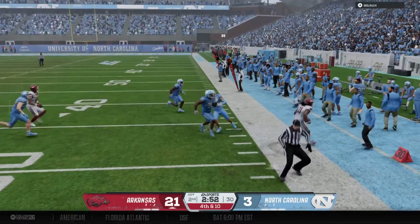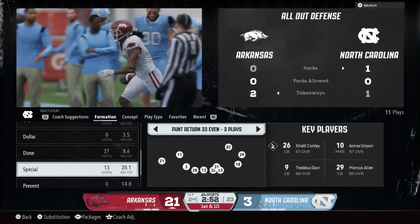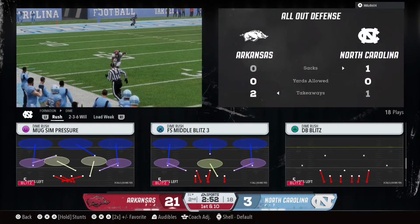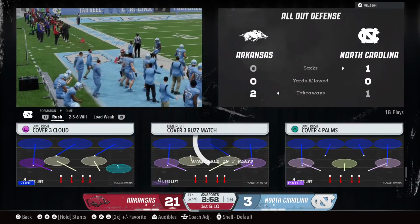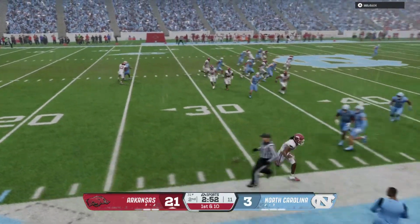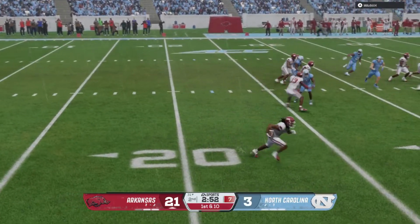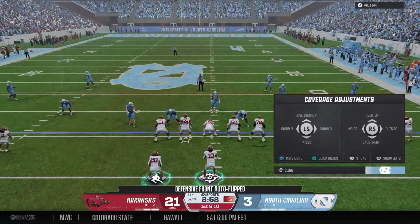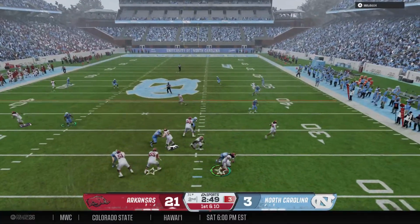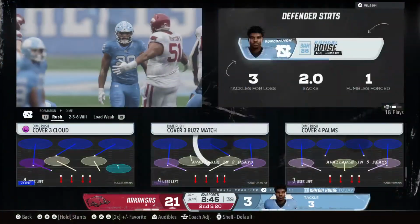Let's see what he can do with it. Just a wall of defenders everywhere he looks, and he's guided out of bounds after a short return. First play of this drive will start from the 31-yard line. Off play action on first down. And the ball comes out. What a disastrous play. They recover their own fumble.